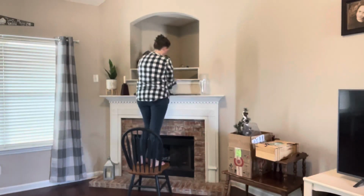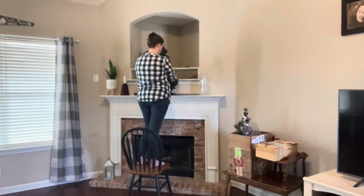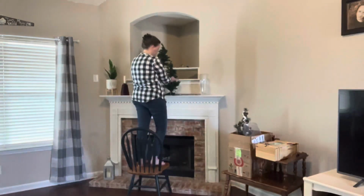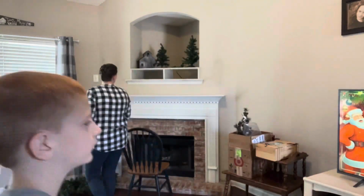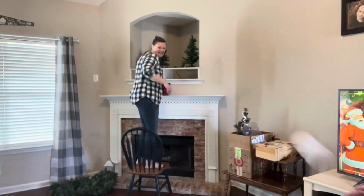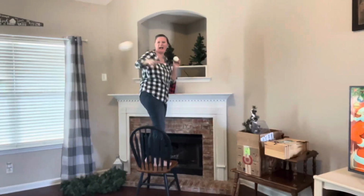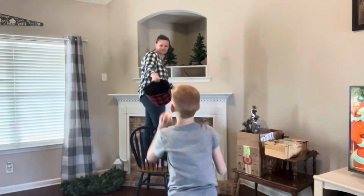Okay, so the first thing is the mantle. I tackle that first. I got everything off of the mantle itself and out of that niche above the mantle where a TV is supposed to go. I hate that niche. And everything off of the hearth. So we decided to have an impromptu indoor snowball fight, and then it was like an Easter egg hunt trying to find where they all went.